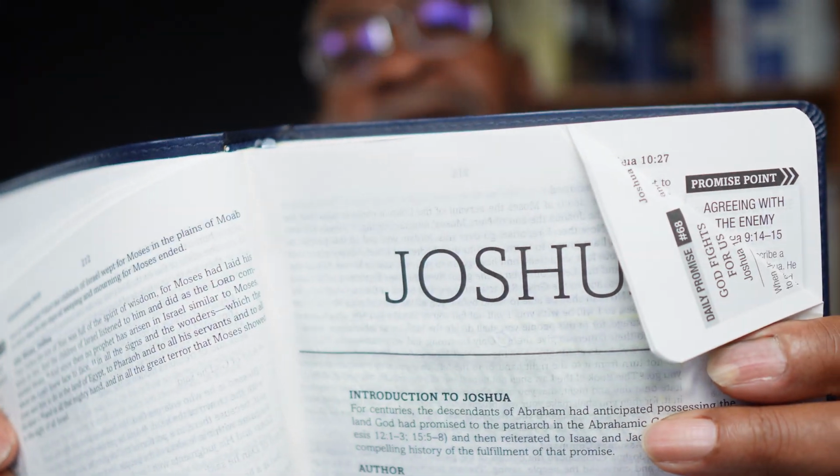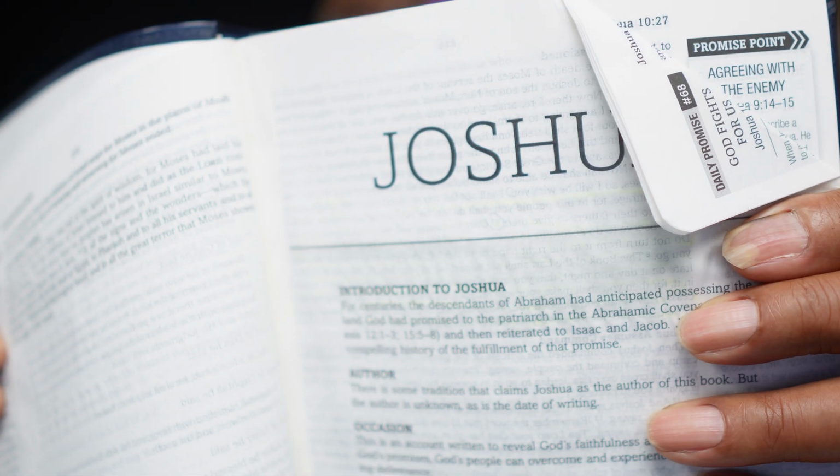So what I'm going to do is give you a little clarity on how this particular Bible works. I'm going to read a passage from the KJV, and then I'm going to go back and read that same passage from the Simplified KJV. So it does have a book introduction, a paragraph.